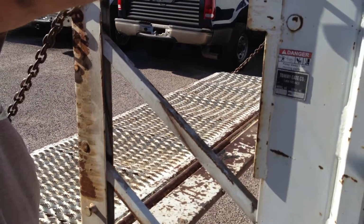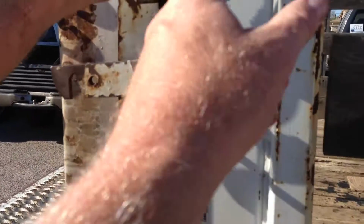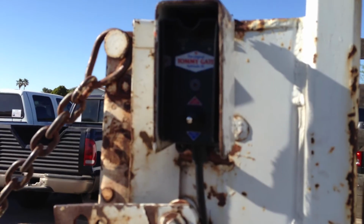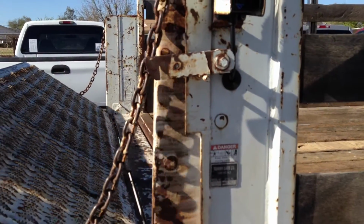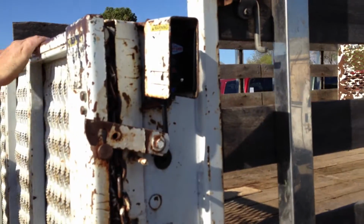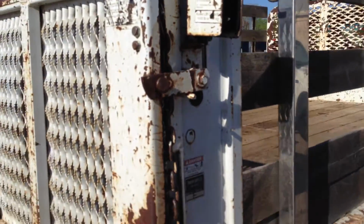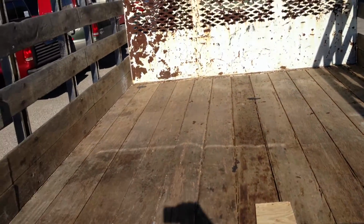And there you go. This switch is new. Jason put that on the other day. It wasn't working, and that was why. How much did it cost? $200. $200 for that switch to make it work. There you go. And that is how it operates. That is the view of the bed.